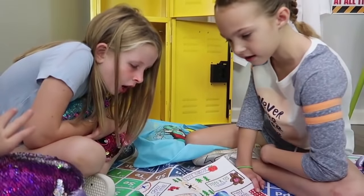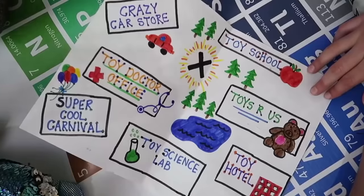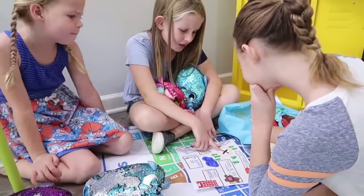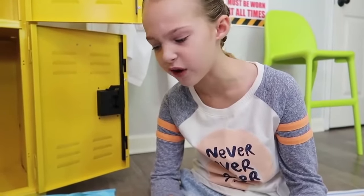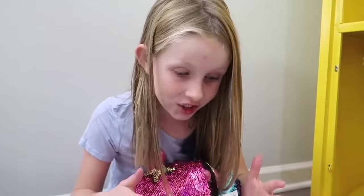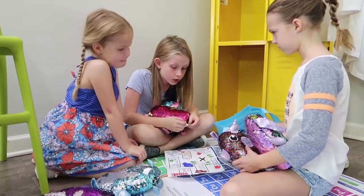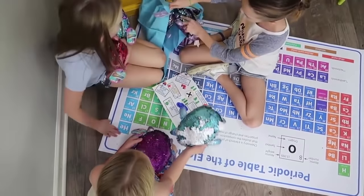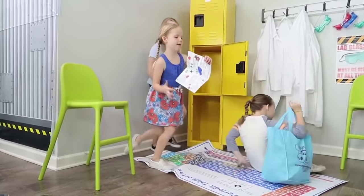Yeah, look, this is our town. There's a toy lab and here's toy school. Oh, look, there's a toy hotel and the toy doctor's office. What's this big X for? I bet the toy scientist is there. You're probably right. If we can find this place, I bet we can help rescue the toy scientist from the sticky situation. Okay, girls, let's bring the map and the toys with us. The toy master mentioned that we had to gather all the toys he wanted. Okay, girls, stuff them in here. I got the map.